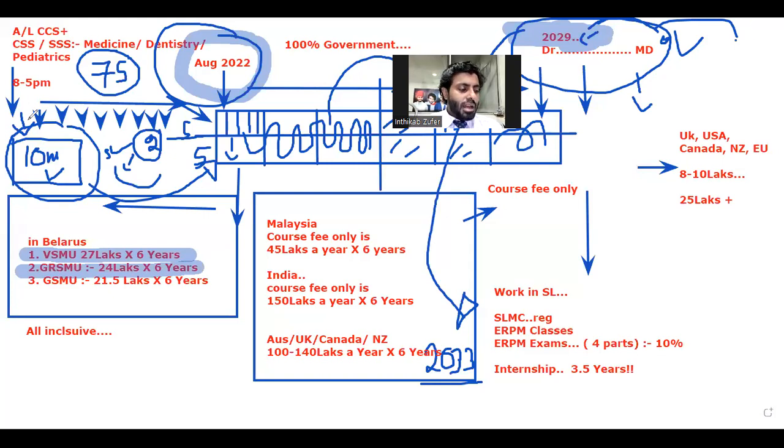Right. With current conditions, a lot of people think, how will students go abroad? We have registered already 75 students.